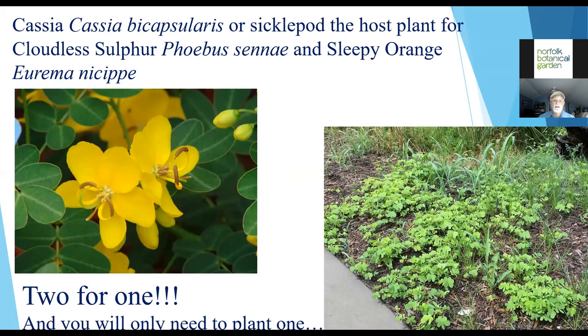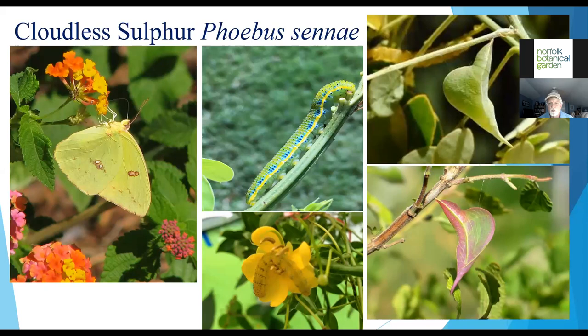Cassia, or sickle pod, is a host plant. Again, this is a twofer, the cloudless sulfur and the sleepy orange. That sickle pod is a seed pod, and it contains hundreds of seeds. So when it drops those seeds, they're going to pop up all over the place, but it's easy enough to weed out. It does have a kind of funky smell to it if you've ever dealt with cassia. But the caterpillars for these, those huge yellow butterflies that you see, I've seen them early spring, but typically it's later in the spring and early summer that you see the cloudless sulfurs.